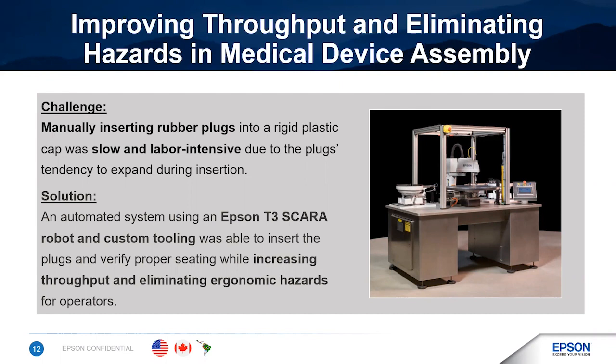when it's bottomed out. Because of the robot's reach and rotational range of motion, it serves 2 feeders on either side of the system. So not only was the ergonomic strain on the assemblers completely eliminated, but the throughput was increased and we were able to automatically inspect the finished part as well. Also, this is a good example of collaborative versus non-collaborative robots.